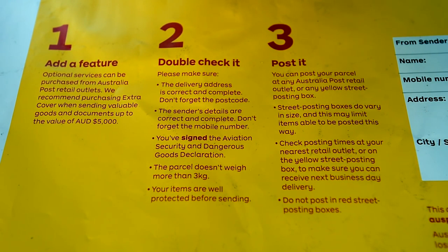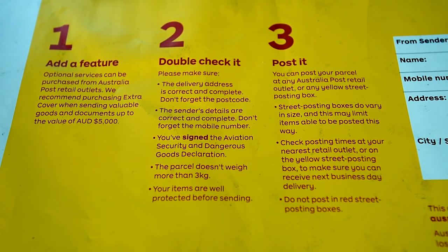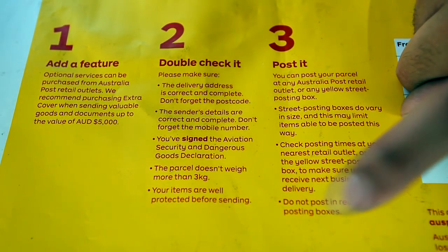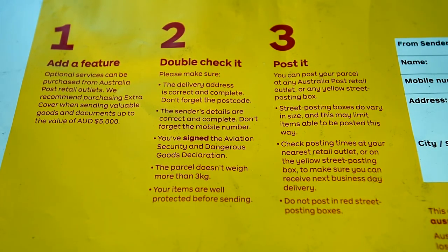Alright, yep. A parcel doesn't weigh more than 3 kilograms. This bag says that this is a 3 kilogram bag. It's up to the sender to double check that it doesn't exceed 3 kilos. And of course, the last thing, your items are well protected before sending. I really have to think about my padding, and I'm starting to wonder if just using paper is enough, or if I should have bought some bubble wrap. But I guess we'll see.